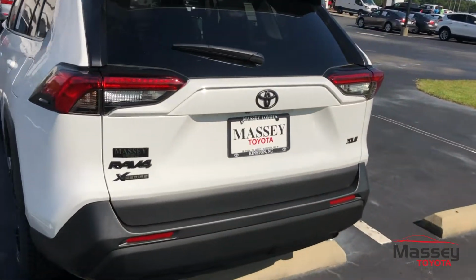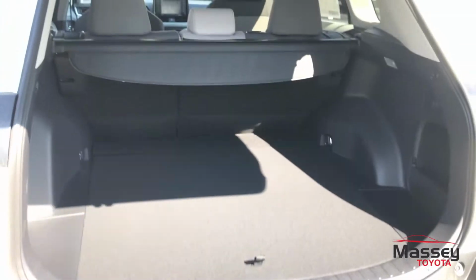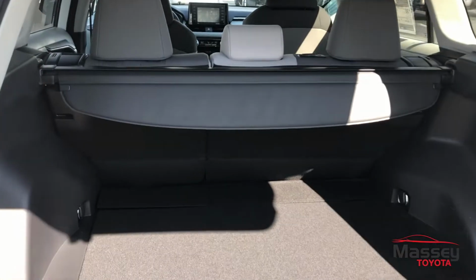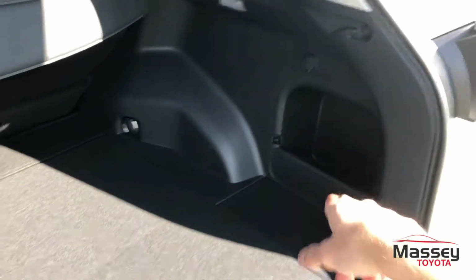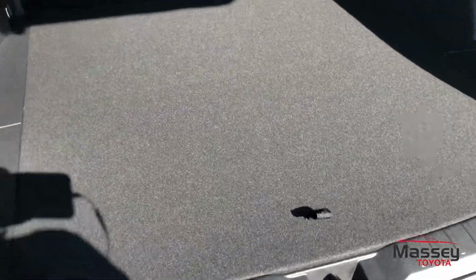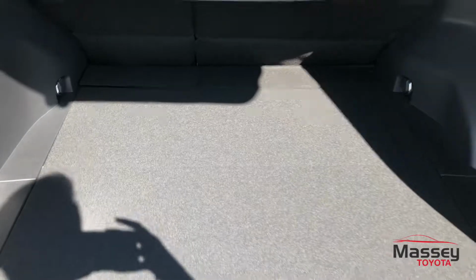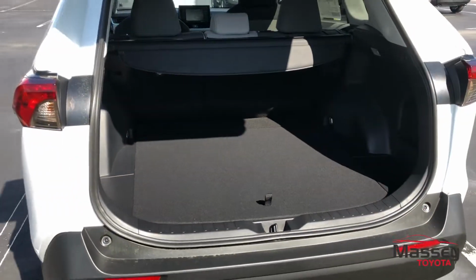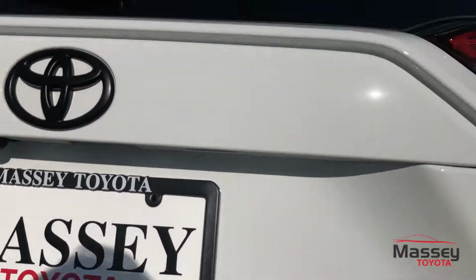Coming back here, power trunk is going to be optional on the XLE trim. Opening it up, you do have your 60/40 folding rear seats, as well as your tonneau cover, illumination, 12-volt storage, as well as your temporary spare tire located underneath your floor. Very nice touch, not a given nowadays in any vehicle. Closing it up is very easy.